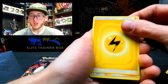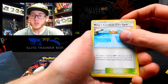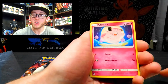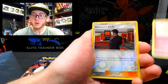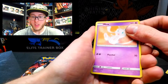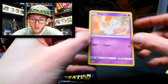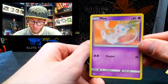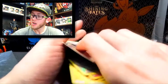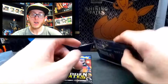1, 2, 3, 4. Alright, we've got an Electric Energy, Lieutenant Surge Strategy, Magmar, Misty Cerulean City Gym, Cubone, Geodude, Slowpoke, Clefairy, Jigglypuff, Giovanni's Exile. Ooh, we got a Mew! That's flippin' sweet, we got a Mew! Is that the last card? Yes. We got a Mew! That's pretty cool. Pretty sweet! Alright, and our last 2 packs.